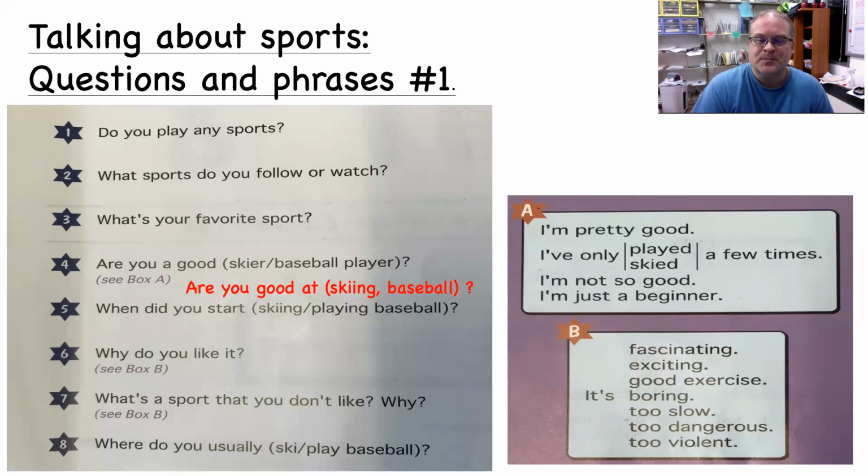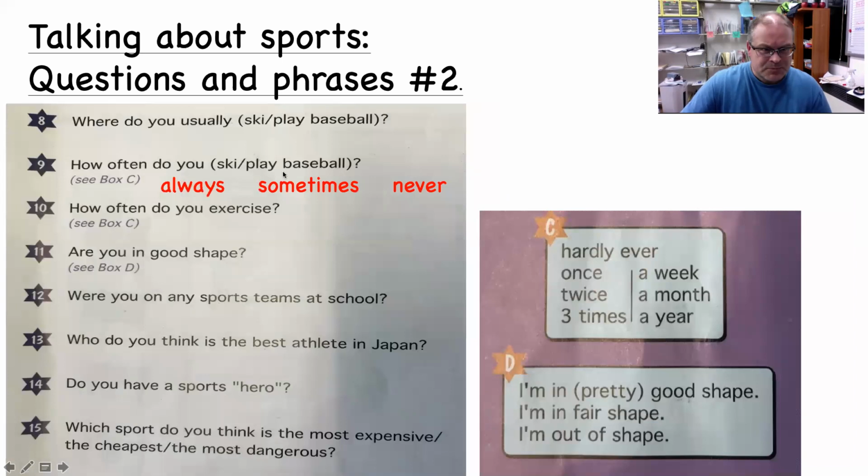Number 7, what's a sport that you don't like? Golf. Why? It's too slow. Slow. Good. Number 8, where do you usually do judo? I used to do judo in Tomakomai at Sogo Taikukan. Okay, so just like that. Great.